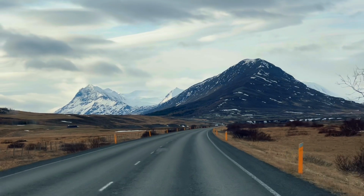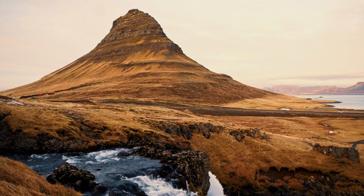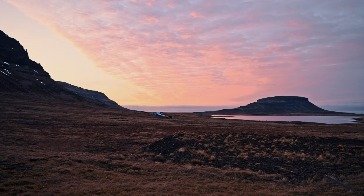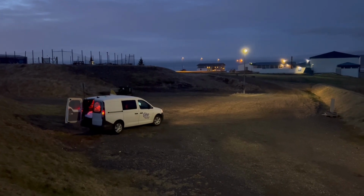The further west I got, the more the snow faded and the brown grass appeared underneath. I managed to reach Kirkjufell mountain just in time for sunset and it was beautiful. There's a basic campsite really close by, so I decided to stay there for the night.